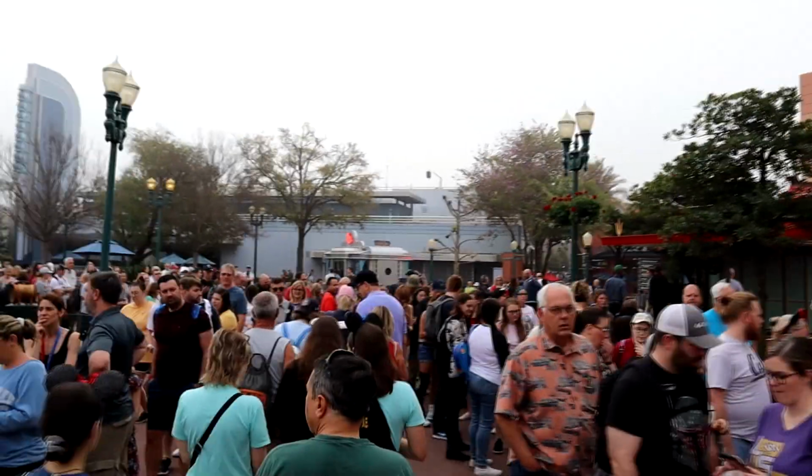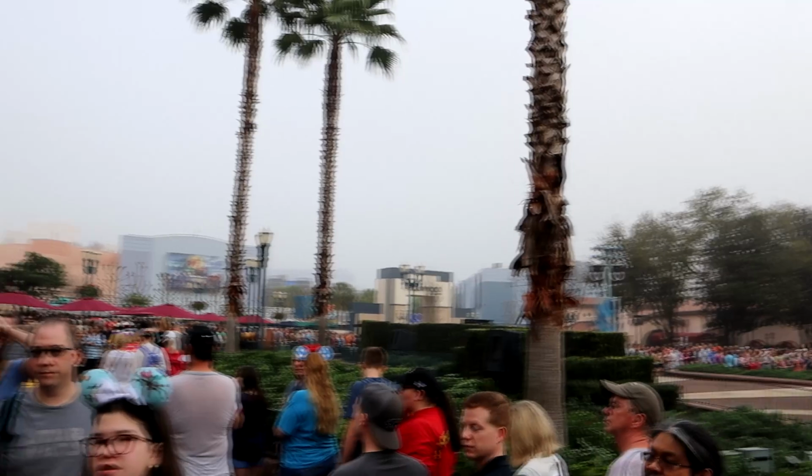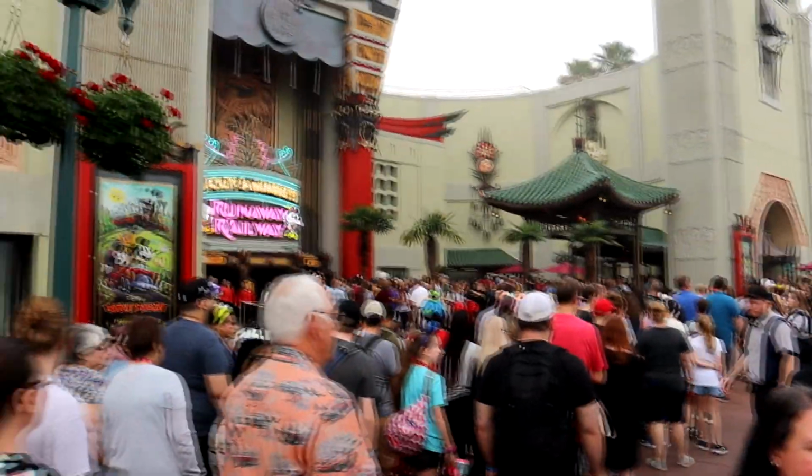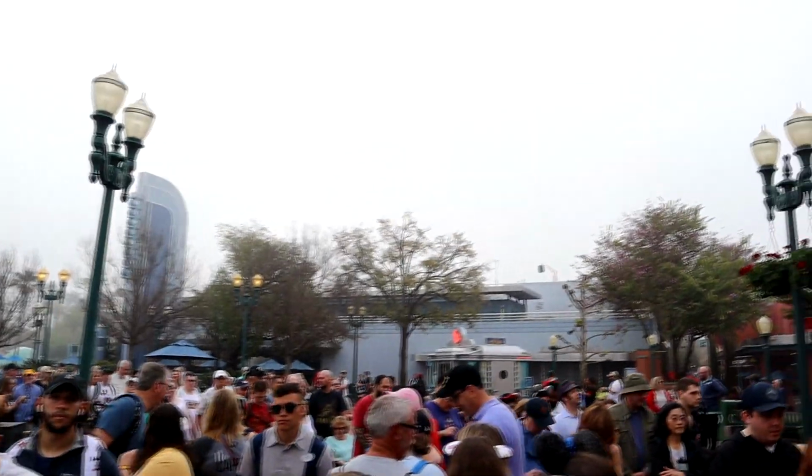So this is really interesting. The lines kind of zig and zag out here. We've gone back and forth a few times. I must say the lines are moving pretty quick, but we're going sort of back and forth several times over to try to get on the attraction here. So definitely looking forward to riding it, but I don't know how many more twists and turns there will be till we're actually at the front.